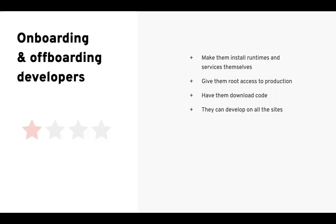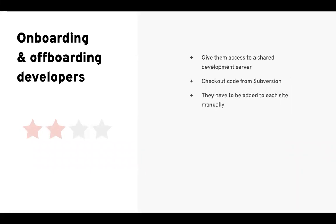And if your developers are able to develop on all of your thousands of sites, pretty much nobody should ever be able to develop on thousands of sites. So these are all 1 star practices. Building up from that, if you have set it up so that there's a shared development server, if you check out your code from Subversion instead of downloading it, and if they have to be added to each site manually or in groups, then that's 2 stars.